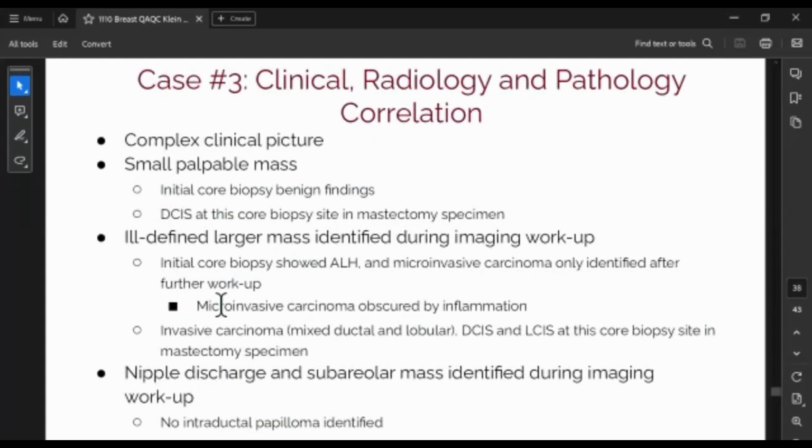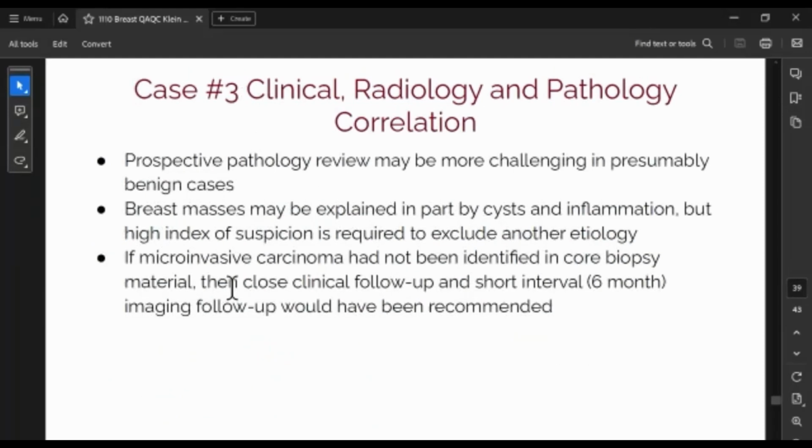Well, this patient had a very complex clinical picture, and she had a small palpable mass, and the initial core biopsy was benign, but at mastectomy, at that biopsy site, there was DCIS. She had this larger mass-like lesion, which when biopsied had this ALH and microinvasive carcinoma, which was obscured by inflammation. And at resection, she had this 12 millimeter invasive carcinoma, DCIS and LCIS. And she also had nipple discharge and the subareolar mass, but she never had a diagnosis of intraductal papilloma after all that.